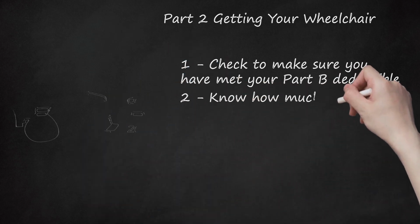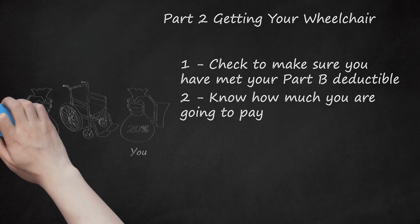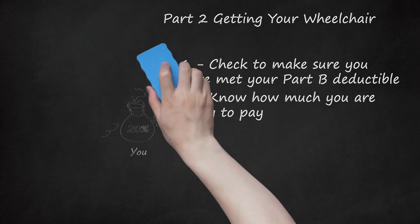2. Know how much you are going to pay. Medicare will help cover your expenses, but it won't make the wheelchair free in most cases. Assuming you meet the deductible, Medicare Part B will cover 80% of the wheelchair cost, meaning you will pay 20%. If you are unable to pay that 20%, you may be able to get additional assistance through the Medicare Savings Program. Payments are different in each state, so you will need to contact your state office to find out if you qualify and how much money you can receive.